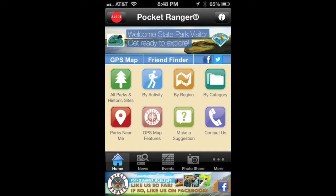A few moments to show the official Florida State Parks Pocket Ranger app. This particular application has been a long time coming. In multiple states, it's all done by a company called Pocket Ranger, and what they do is they actually partner with states to post information regarding the state parks.